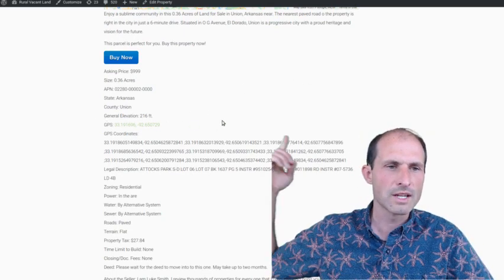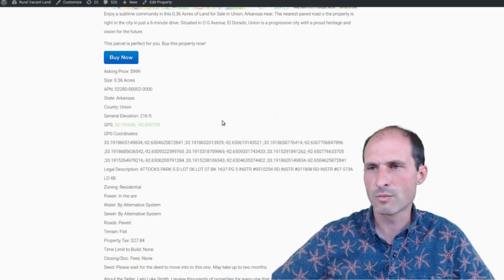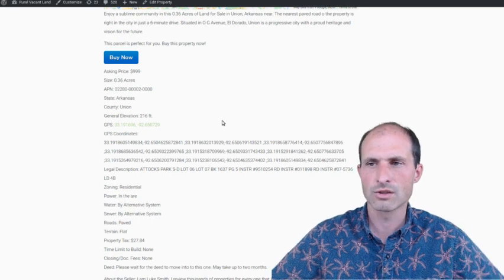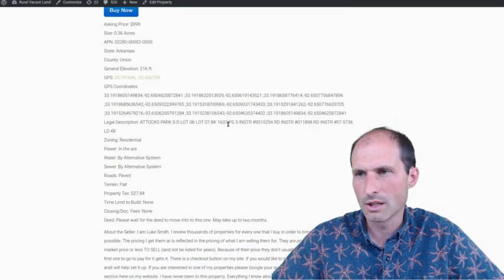So we have GPS coordinates on the website. You click that and get driving directions to the property. Click it in your phone, and you get walking directions, driving directions, biking directions, whatever. You can get directions by clicking that GPS.